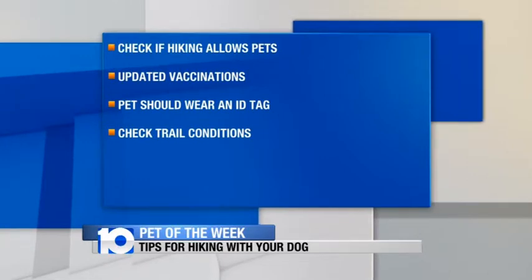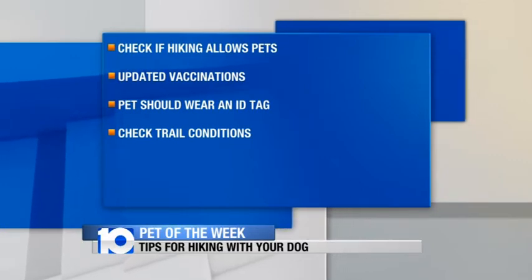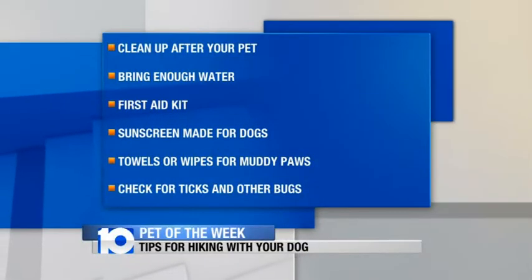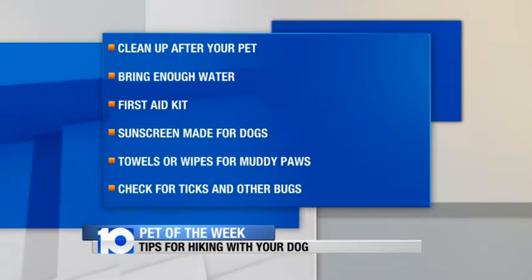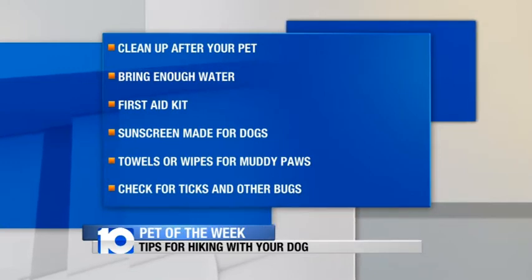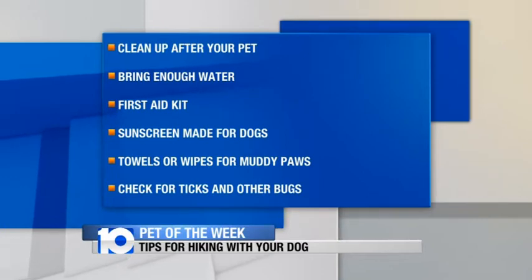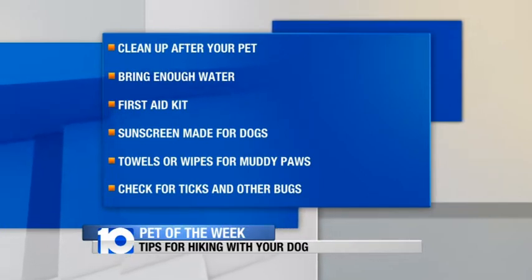Once you head out there, what are some good things to bring with you? Absolutely a leash. It's always good. You know, when in doubt, keep the dog on leash. If they're new to a hiking experience, there's lots of critters out there that they'll want to chase. And, you know, some extra water is a good idea. It gets hot out there, and ponds and lakes aren't always a good thing to be drinking out of. A first aid kit, towels or wraps for muddy paws too, and then be sure to have them up on flea and tick prevention.